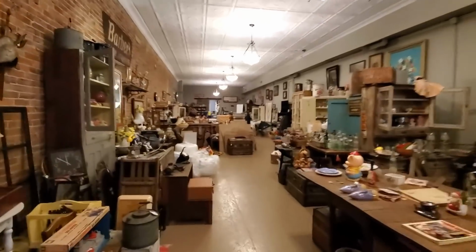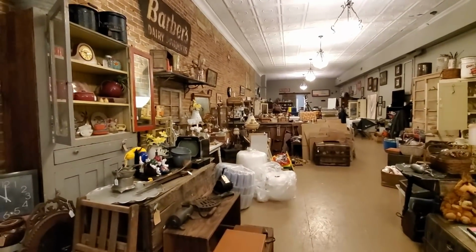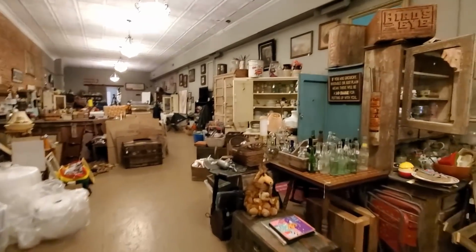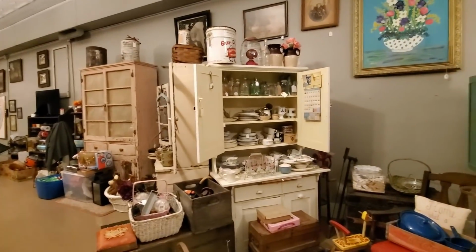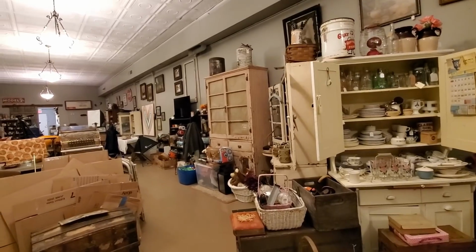Let's walk beyond what my plans are for the rest of the shop. I've talked about having a small little pop-up shop. The rest of this, the counter will be moved up this way. And then back here, I'm going to have shelves that we are going to purchase probably from Lowe's or Menards. And I'm going to start putting my items that I'm going to be selling in my live sales.